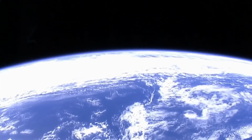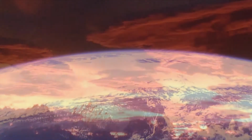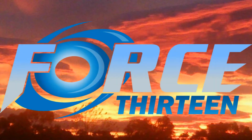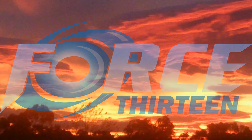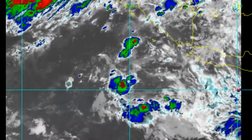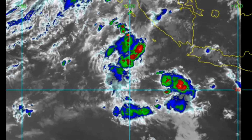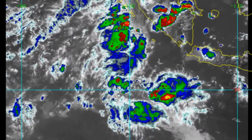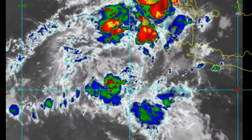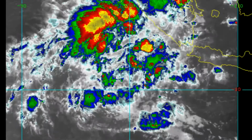For Saturday the 28th of April 2018, this is Force 13's Australia Oceania channel, where we have a developing tropical low, Invest 98S, currently located near 7.7 degrees south, 96.3 degrees east, around 265 nautical miles north of the Cocos Keeling Islands. This is the life of Invest 98 up to about 3 hours ago.